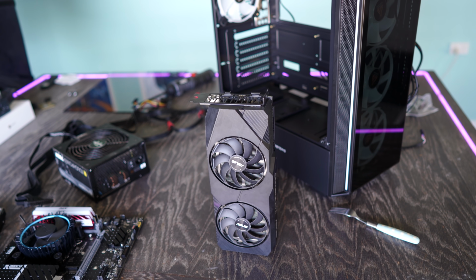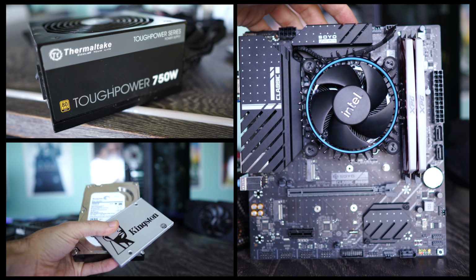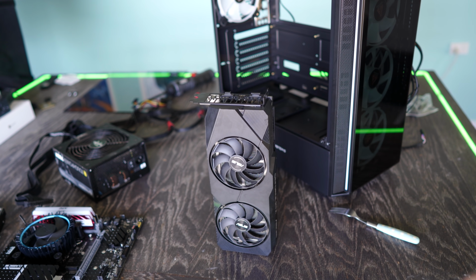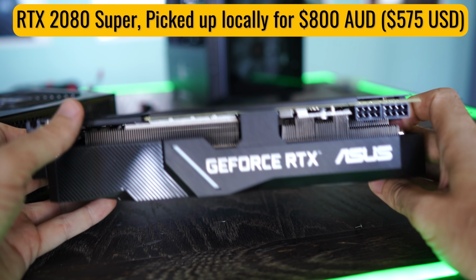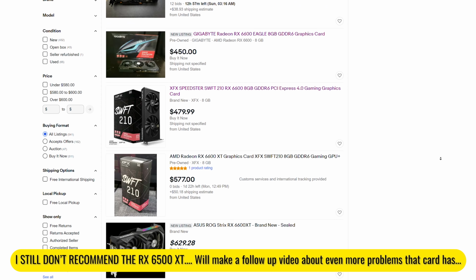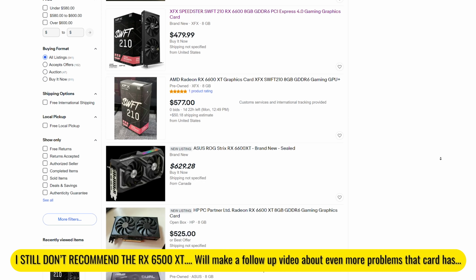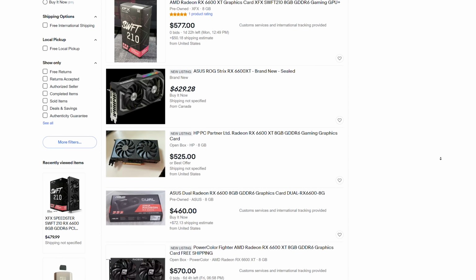Welcome back to Tech Yes City, and everything in today's video is going to be new parts except for the graphics card. This is the RTX 2080 Super, a really good pick if you want to buy a used graphics card for a decent price. But if you want to get a new graphics card, then the AMD cards have actually dropped a lot more than the Nvidia cards on the new market. So if you want to go all new, then something like an RX 6600 is going to be a decent buy to still get decent value for money.